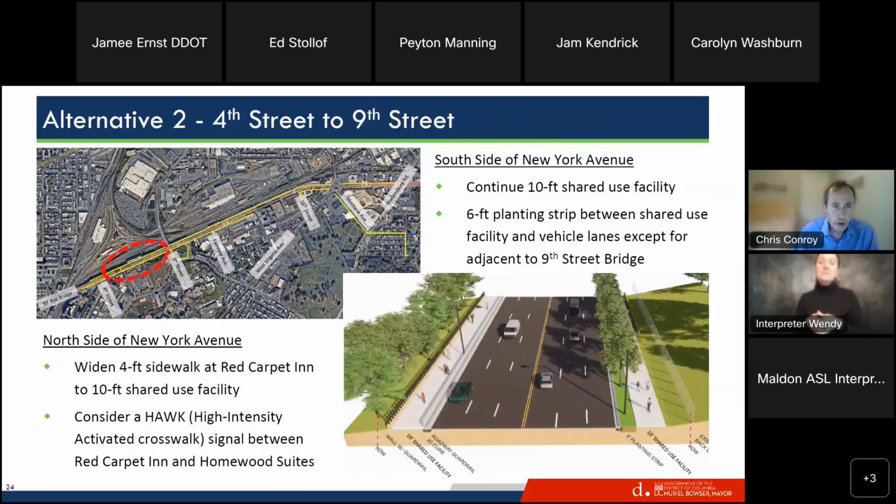Moving further east along the corridor between 4th Street and 9th Street, very similar to the previous slide, 10-foot shared use facility on the north side and 10-foot shared use facility on the south side. One thing that we're looking at, highlighted here in the bullets on the left, is an additional crosswalk in the area just to the east of 4th Street, adjacent to the hotel on the north side. Considering the use of a HAWK signal, which is similar to some that DDOT are doing at other similar locations in the district.